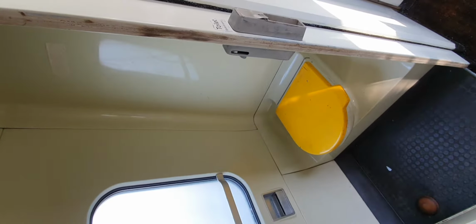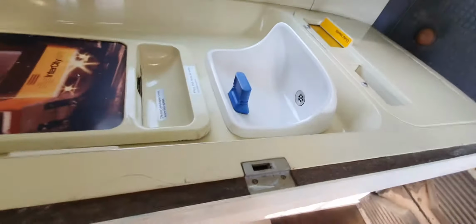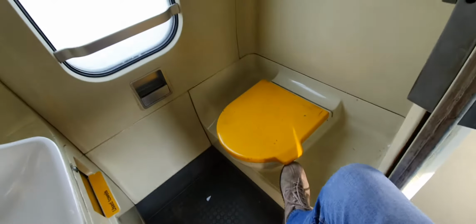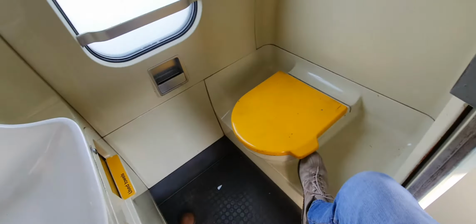So continuing with my tour of the advanced passenger train, let's just have a look at the toilet. That's the view that way. That's the view that way. I mean, let's lift the pan. Won't lift the lid.